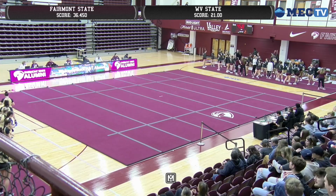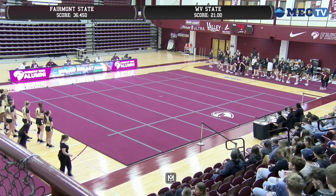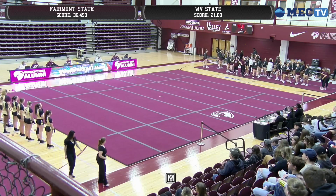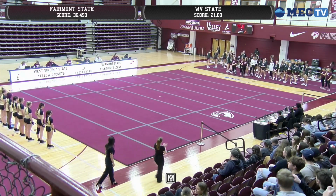Next up in Heat 2 of the Acro event is going to be West Virginia State with a starting value of an 8.70.